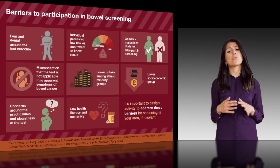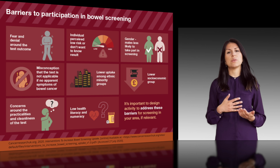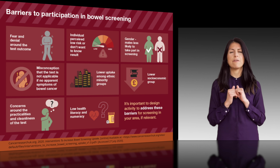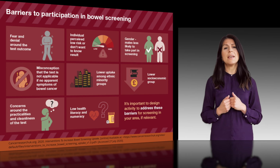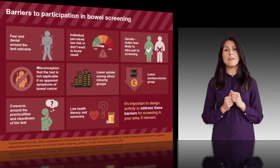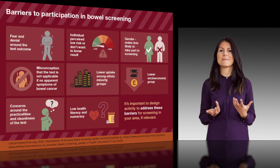We know that some groups of people have lower participation in the bowel screening. Reasons why vary, but it includes cultural beliefs, ethnicity, caring responsibilities, and a lack of understanding in the value of screening, as well as socioeconomic status. GP practice staff are central to helping us increase the participation in the bowel screening, by noting when patients are due for their screen and checking with the patients if they have completed this.